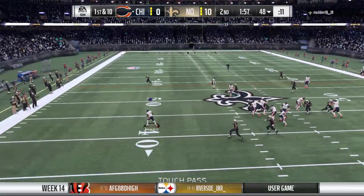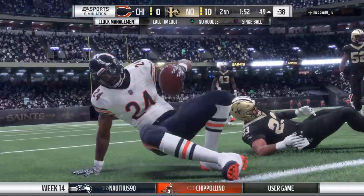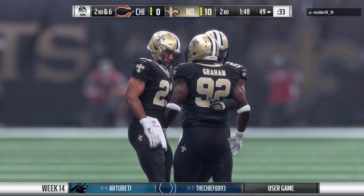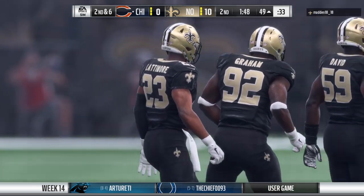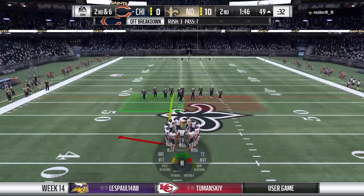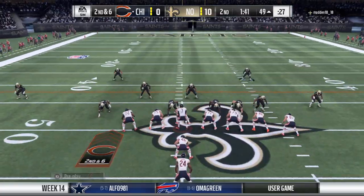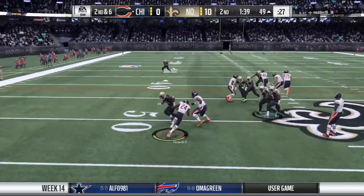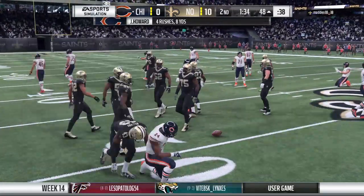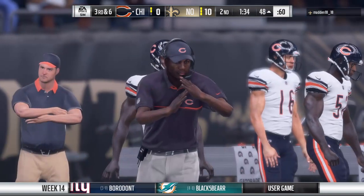Throwing is Cousins. And he'll get it into enemy territory just across midfield at the 49. It's a 4-yard pickup, and that'll make this a 2nd down. Now Howard, trying to bounce it outside, but he's only able to get it back to the line of scrimmage. No gain on the play there, so they're left with a 3rd down and 6.